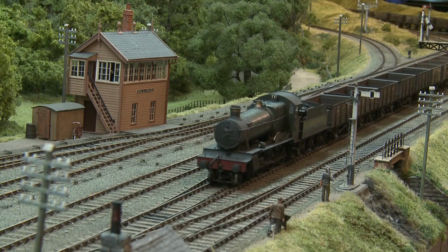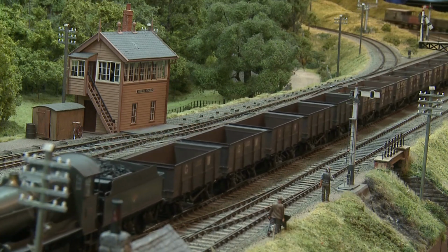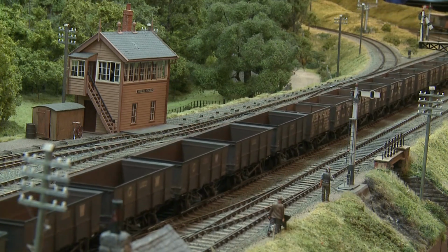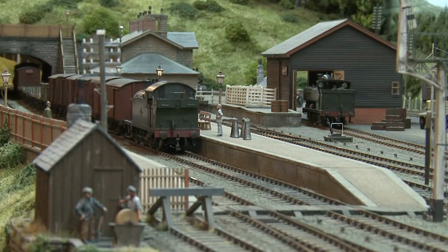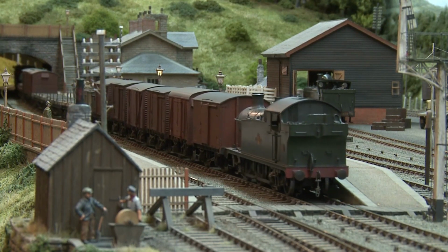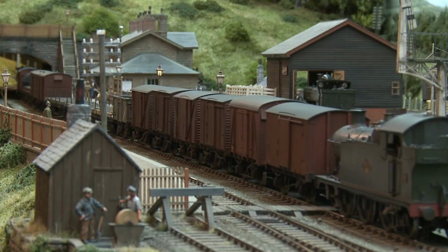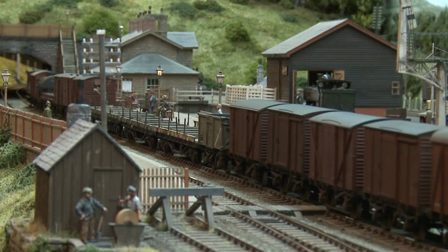1960s era again, with a British Railways era Hall 460 on a down coal empties train. A 56 class 062 tank running bunker first with vans and flats. A pannier engine is in the goods yard behind.